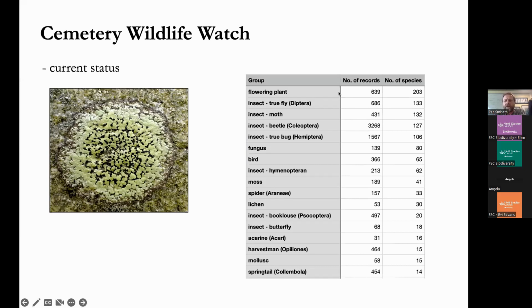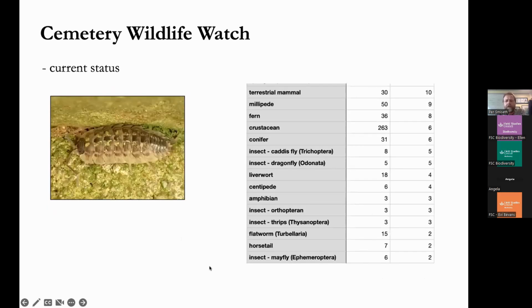If you look at some of these records in terms of number of species, the most recorded group is flowering plants, which is perhaps not surprising. But we also have beetles and tree bugs, probably the two groups where we have the most number of records. I won't really go through this list, but there's a wide range of different species groups, lichens obviously being a group that a lot of people have been recording from cemeteries for decades. Some of the other groups, crustaceans are also quite common, amphibians, and horsetails and so on. So there's a lot of different types of groups that you can find in cemeteries.